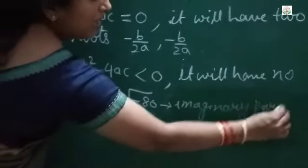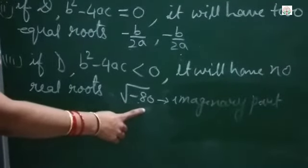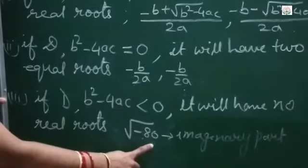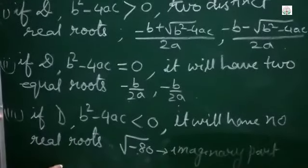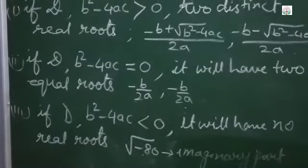Okay. It will give what? Imaginary part, which we are going to read in class 11th, complex numbers. So now we know that when we find the square root of a negative number, we will get what? No real number. That's why it will have no real roots.